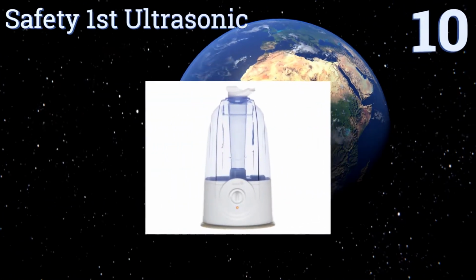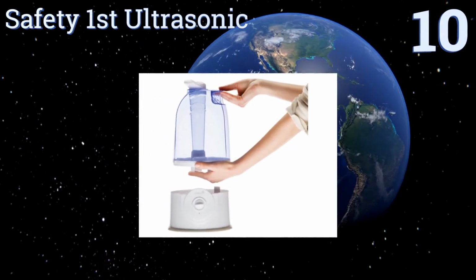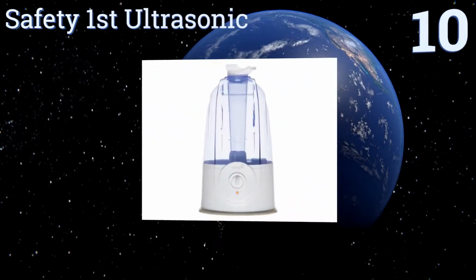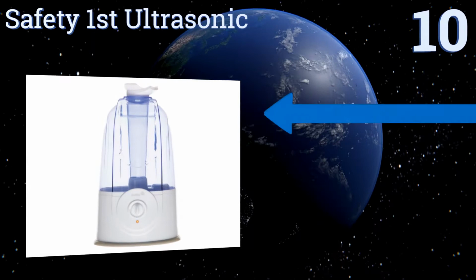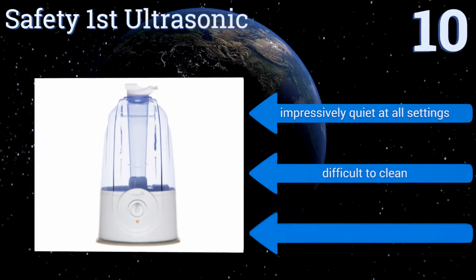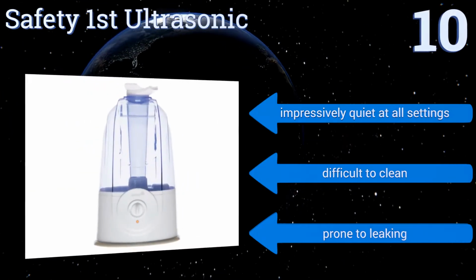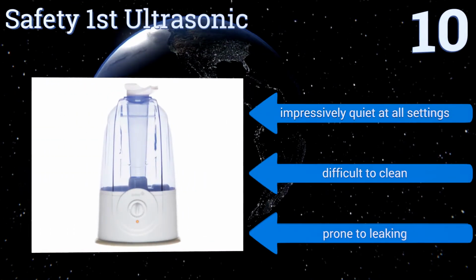While it's not the highest quality option out there, the Safety First Ultrasonic is incredibly cheap. So if that's your priority, then this is the model for you. It features dual rotating outlets to control the direction of your vapor and automatically shuts off when empty. It's impressively quiet at all settings. However, it is difficult to clean and it's prone to leaking.